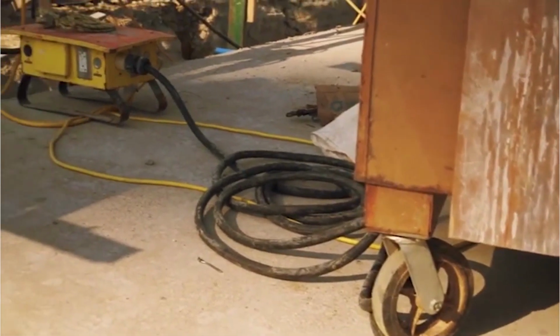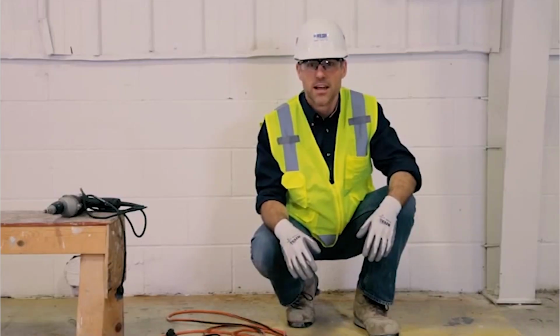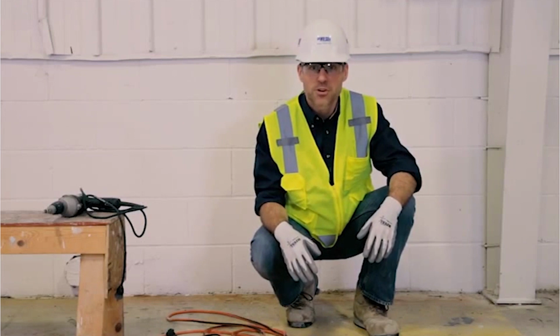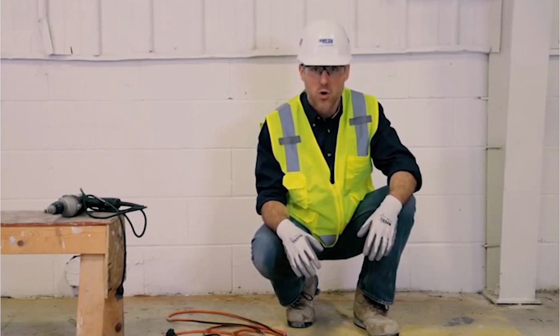And let's not forget about generators, since they're one of the most commonly used tools on sites today. Store them properly and make sure it's equipped with an internal GFCI and turn them off and let them cool before refueling.